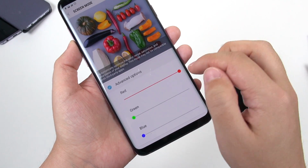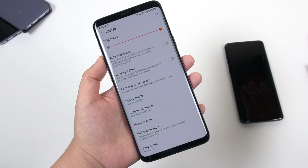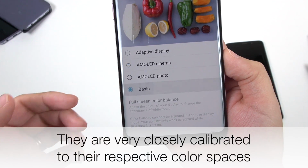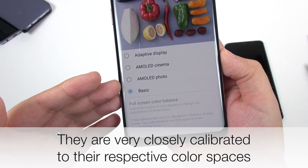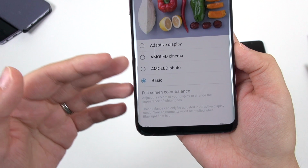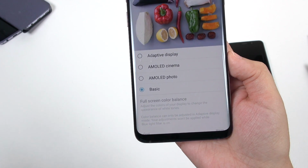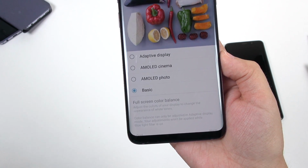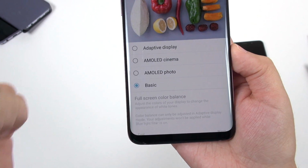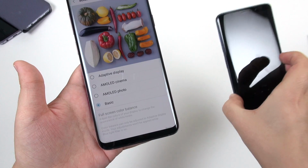Unfortunately, this color balance option is not available on the other color modes that do adhere to some type of calibration standard. Then as far as how well each of these 3 are calibrated to their calibration standards, they're very, very close. The color temperature is just a little bit too warm for these. It should be D65 or 6,500 Kelvin, and it's somewhere around 6,200 or 6,300 Kelvin instead. And the gamma is just a little bit too high on these modes as well. But still, Samsung has done a pretty admirable job, and they're pretty consistent.